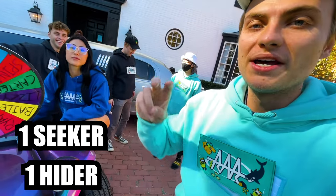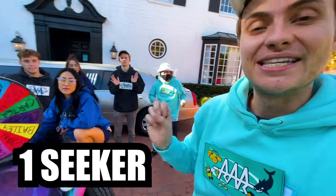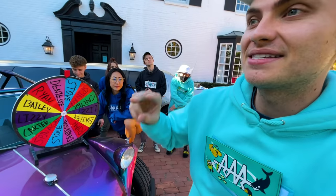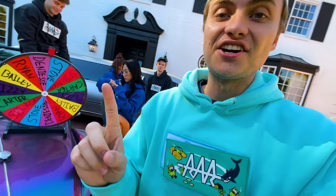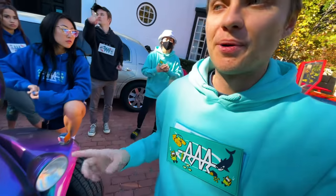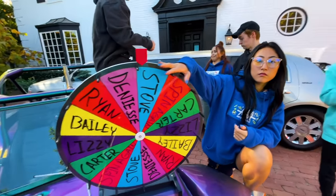Woo-hoo! Each round will be a mini game where there'll be one seeker and one hider. The hider's only gonna get 60 seconds to hide because the house is so big, and the seeker will have 2 minutes to find the hider. If the seeker finds the hider within the 2 minutes, then the hider will have to remove their patch and eliminate themselves from the challenge. If the hider is not found in those 2 minutes, then the seeker will have to eliminate themselves from the challenge. And of course, at the end of the challenge, the person that is left standing will be the winner of the $10,000. So let's get this spinning to see who the first seeker will be.